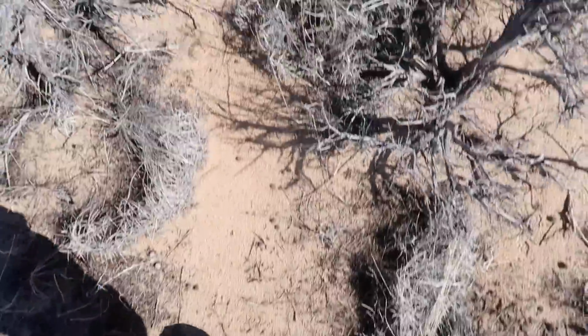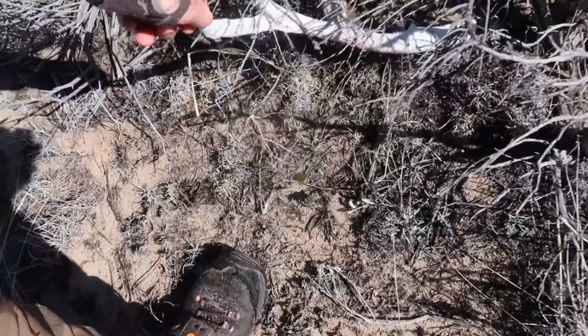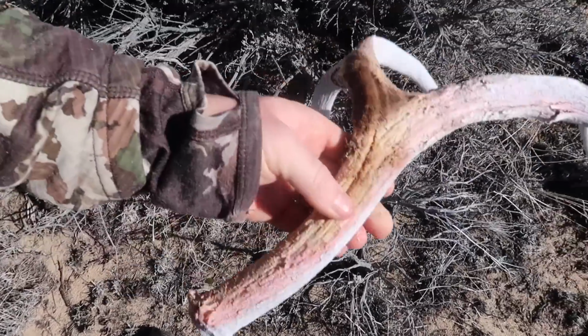So that's nice. The bulls have had an easy winter down here. Hopefully they're nice and healthy and making it through the winter just fine. Hopefully I can get my eyes on some soon. It's been a while since I've seen an elk. Well, it's something. Old. Dang, way old, look at that.